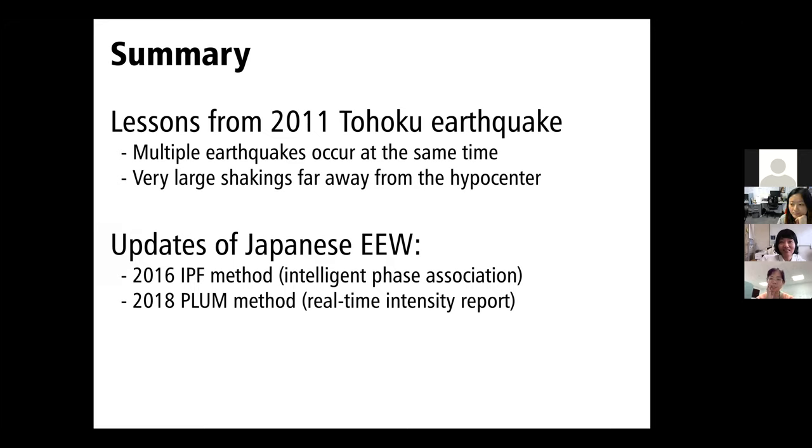So we have a question from Amal, asking, do you apply the PLUM algorithm on professional sensor data? What do you mean by professional sensor data? Amal, if you can unmute yourself and maybe ask this question to clarify.